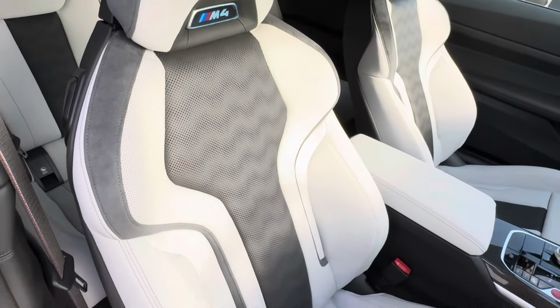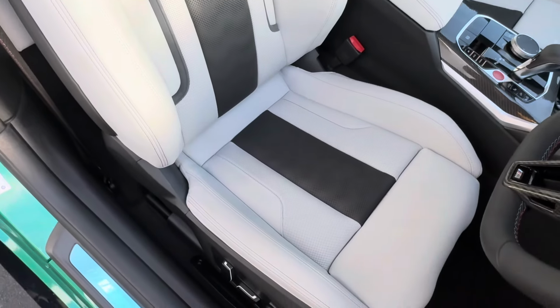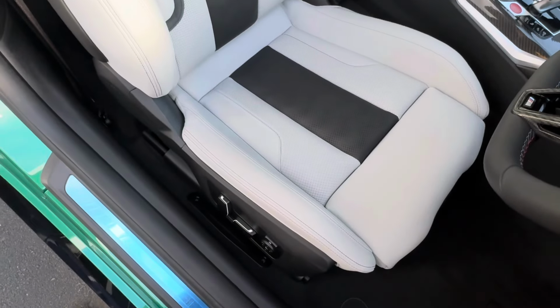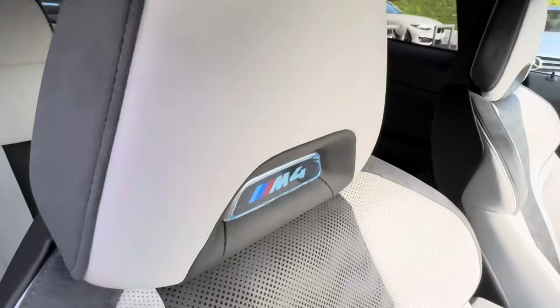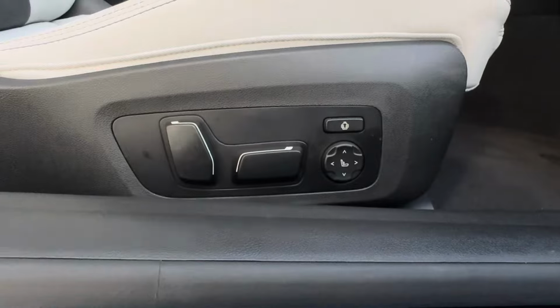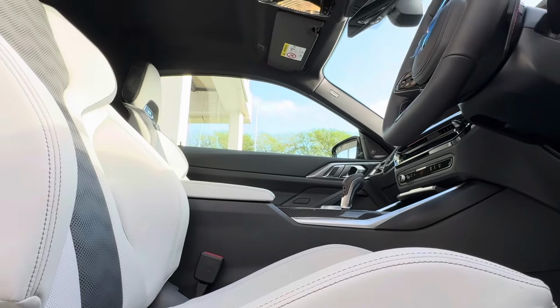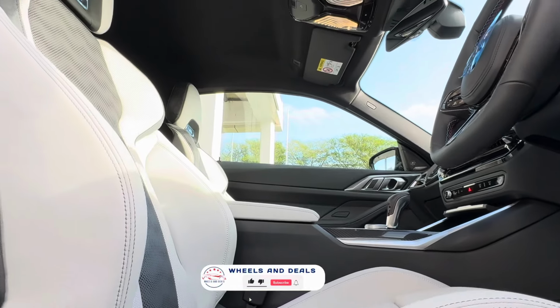M4 features M Sport seats with merino leather upholstery, providing excellent support and comfort. These seats are highly adjustable, heated and designed with integrated headrest with M4 logo embossed on them. You can adjust them from controls given on the side of the seats. I promise you, these seats are more comfortable than your lounge couch.